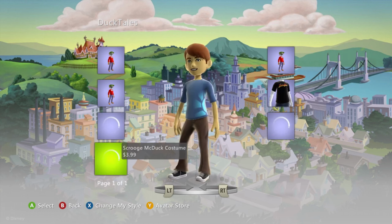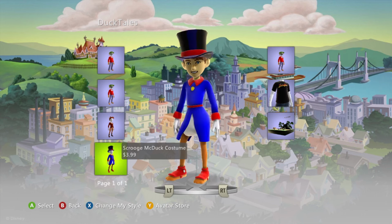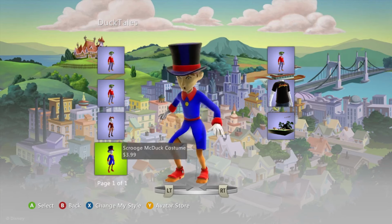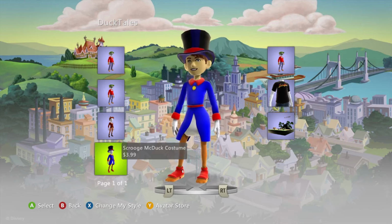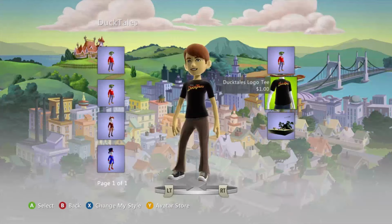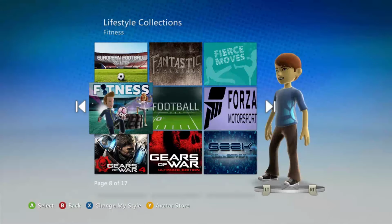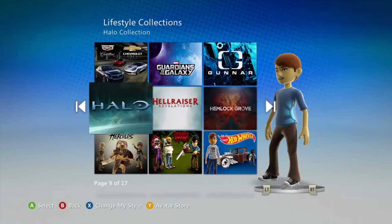Here we go. This is gonna be the weirdest thing. Any day now. It's gotta be the long side. That's funny. How do you turn this? That is freaking funny. It's $4. A whole dollar more than the Sonic onesie. Okay, here we go. What else we got?